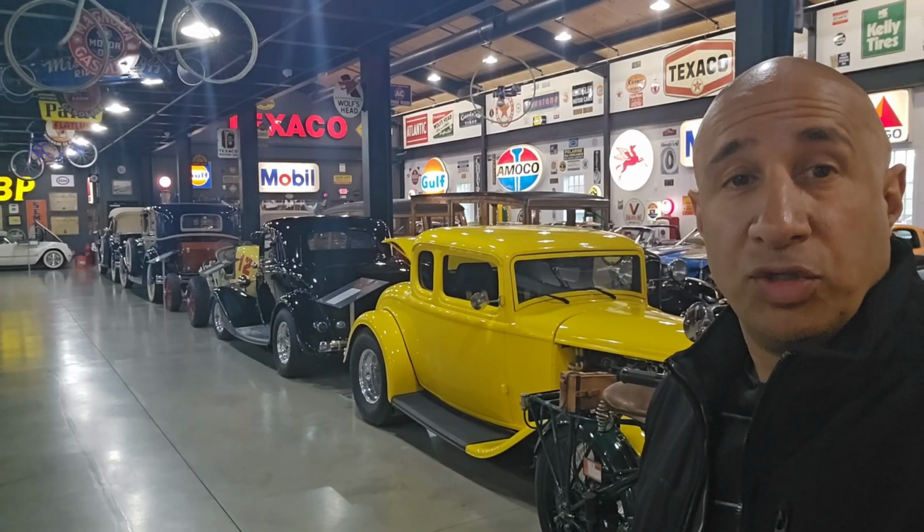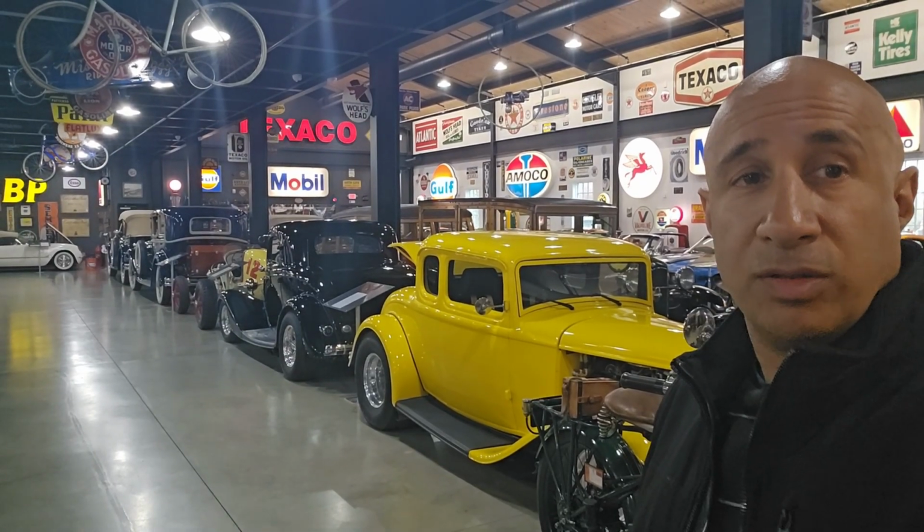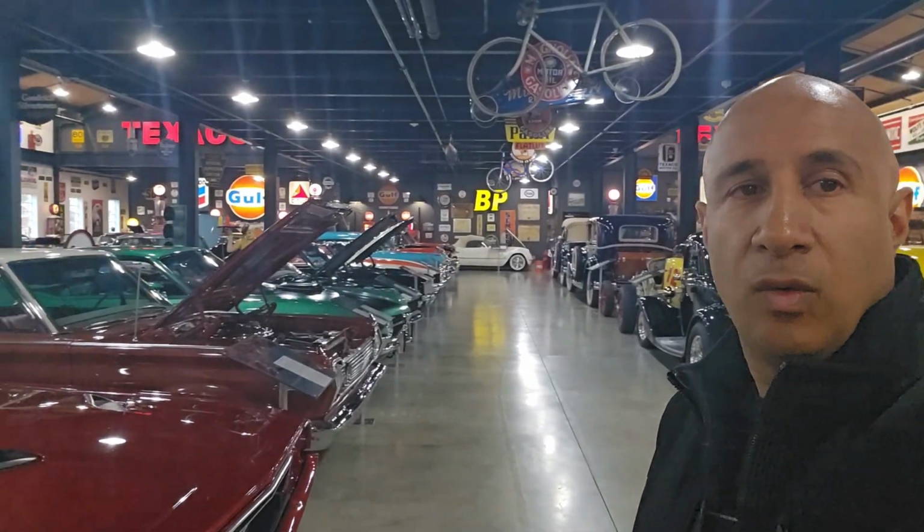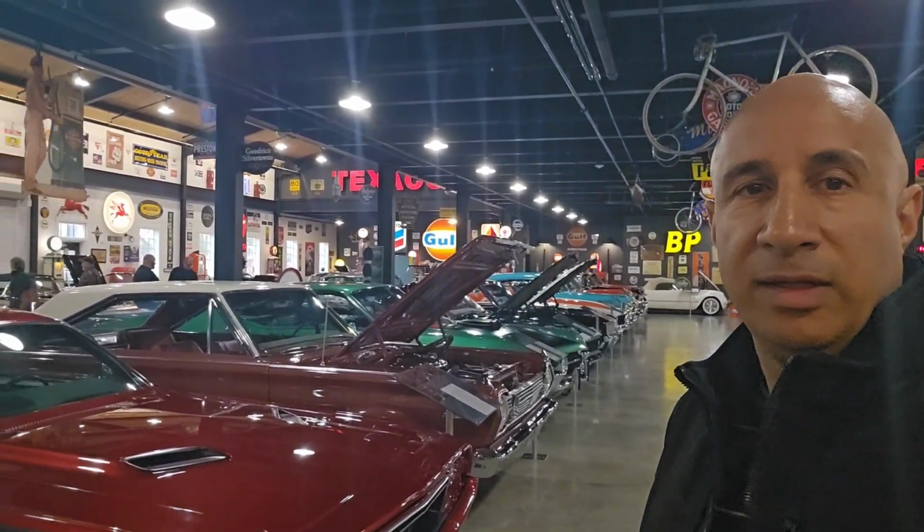Hey everyone, I hope you all enjoyed the details of the cars, or what I was able to get. So before we conclude, I just want to walk around this area and do a general pan.